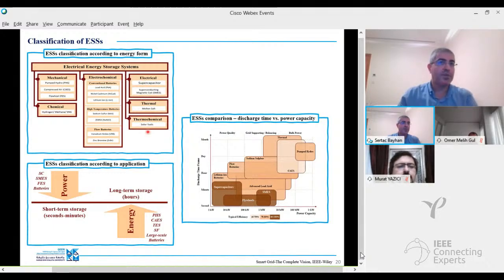Of course, in the microgrid structure, we need to select suitable energy storage systems to meet short-term or long-term storage needs. For example, batteries or supercapacitors are short-term storage, but on the other hand, large-scale batteries or pumped hydro storage are long-term storage. You can see the discharge time versus power capacity on the right-hand side. Pumped hydro is long-term storage, and it can support the microgrid for a week or even a month.